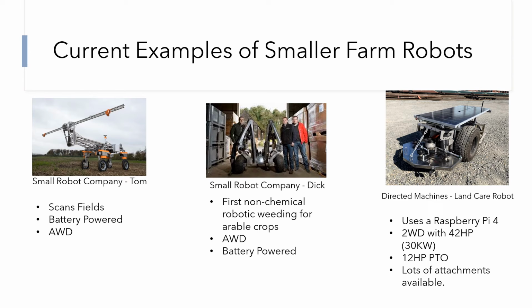Then you've got the first non-chemical robotic weeding for arable crops. How that works is instead of just spraying the whole field, which is very bad for wildlife, it will give each individual weed an electric shock. Again, this is all-wheel drive and battery powered.